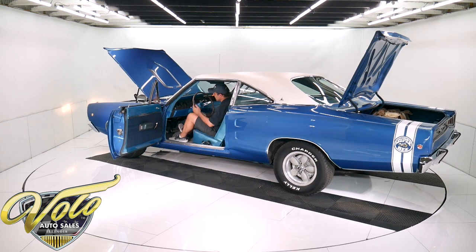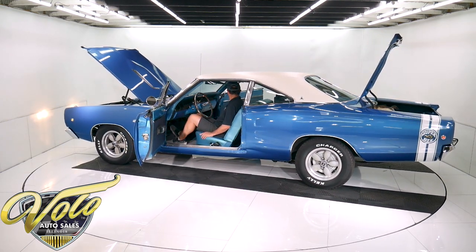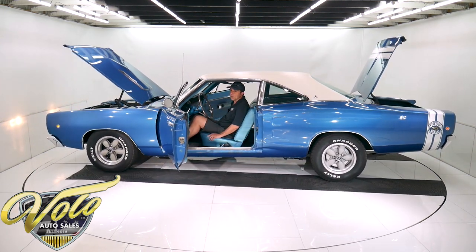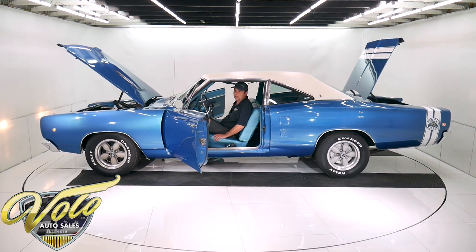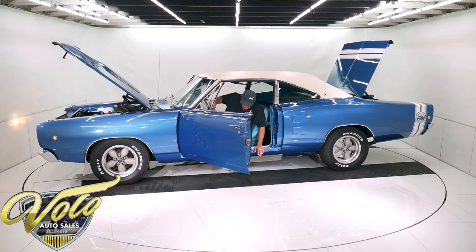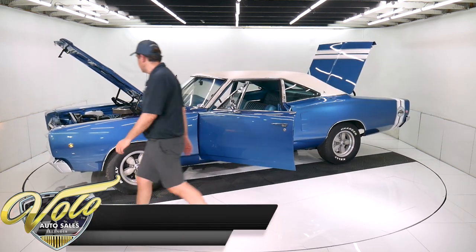Tachometer works. The clock is not. Interior lights work. Yeah, that sounds nice. It has dual exhaust with stainless steel Magnaflow mufflers. It just runs nice. I couldn't stop revving it. It just sounded too good.